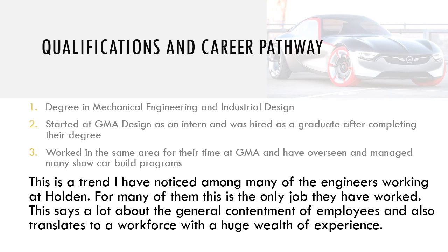They had a degree in mechanical engineering and industrial design, started at GMA Design as an intern and was hired as a graduate after completing their degree, and they have worked in the same area at their time at GMA and have overseen and managed many show car build programs.